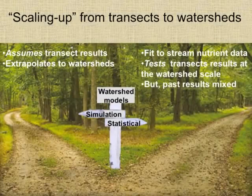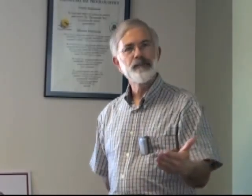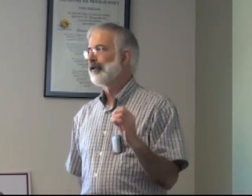Two basic choices we have are to build some kind of simulation model or to look at some sort of statistical model. A simulation model is a great tool. It can help us account for the effects of buffers along with many other things that we want to consider. But in projecting the effects of buffer, it basically assumes that the transect results hold and then extrapolates those to the whole watershed scale. On the other hand, if we go with a statistical model, we can keep the model simpler and much closer to the data.